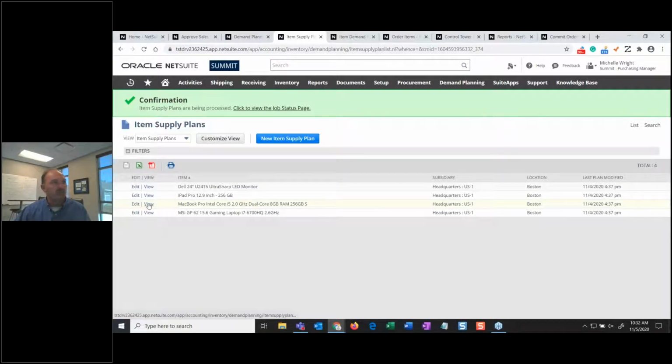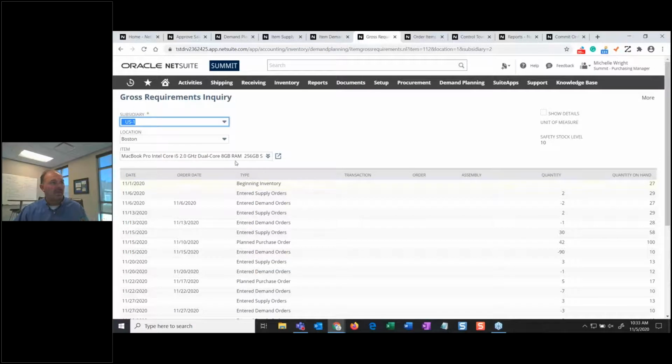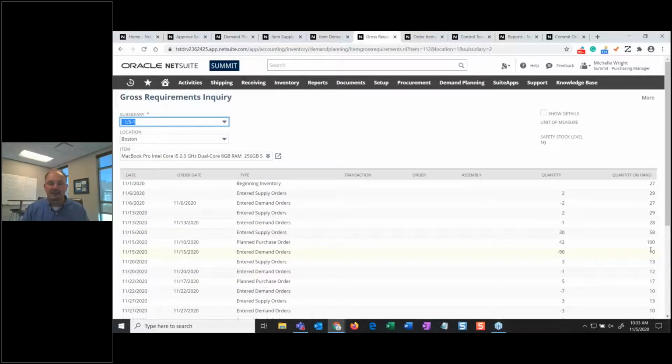So let's open up the supply plan now for this item. And we can see, here's all of the POs that we would need to make for this item. The other thing I would call out is this is very much for a distributor. If you are a manufacturer, this works the very same way to recommend creating work orders as well as creating purchase orders. So it works both in a manufacturing environment as well as a purchasing environment. Here's what's called the gross requirements inquiry, and it's just all the ins and outs, the planned orders coming in and out, any safety stock.